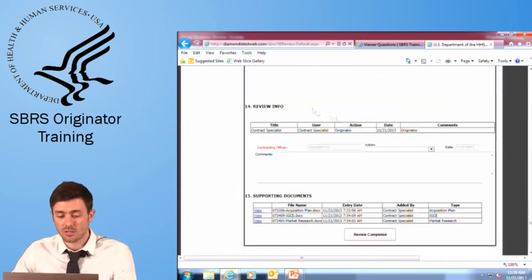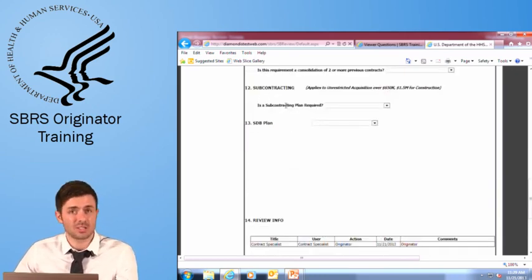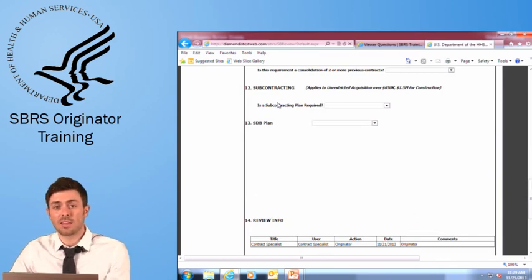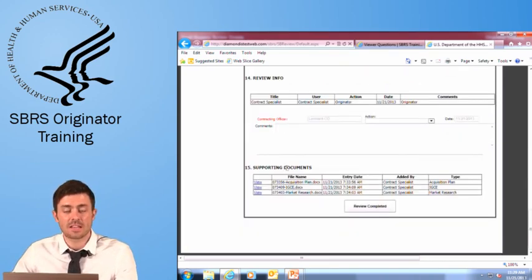I'm going to scroll down to the bottom of the page and check the Review Information panel. Now, this is new. In the original form, there were only 13 items. In a review form that's been submitted, there are 2 new sections. This is Review Information and Supporting Documents. Review Information contains a table that provides information on actions taken on the review form, in addition to the options to approve or disapprove of a review form, and to add comments to the review form.